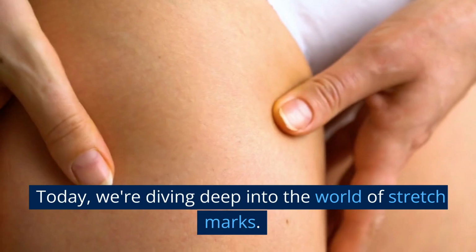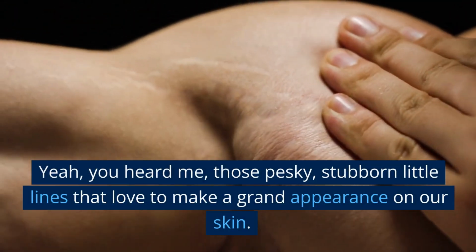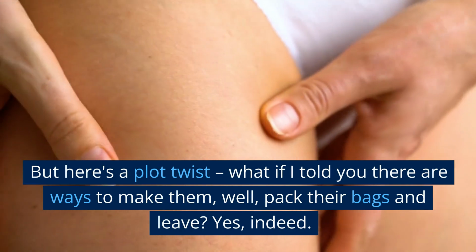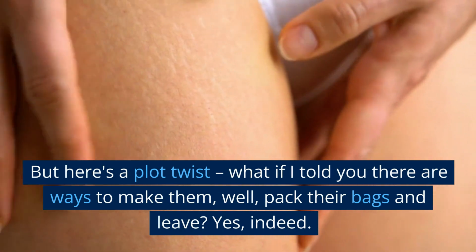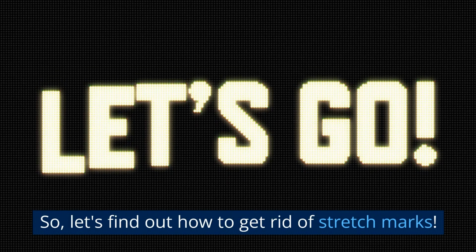Today, we're diving deep into the world of stretch marks. Yeah, you heard me, those pesky, stubborn little lines that love to make a grand appearance on our skin. But here's a plot twist. What if I told you there are ways to make them, well, pack their bags and leave? Yes, indeed. So, let's find out how to get rid of stretch marks.